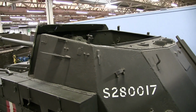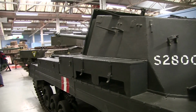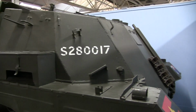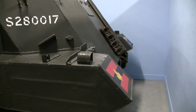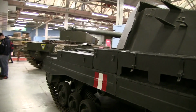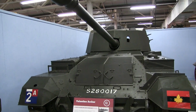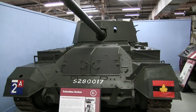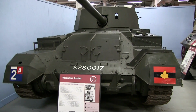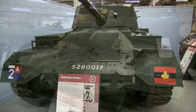Now, this thing, certainly from the rear, you could be forgiven at first glance for thinking it was some kind of German Marder variant. It does kind of bear a close resemblance to it, but obviously the British unit badge on the side and the Canadian badge on the rear are a bit of a giveaway that it is in fact a British Commonwealth design. This is in fact the Valentine Archer with the 17-pounder gun. Now you might be looking at this and thinking, well, congratulations Jingles on finally successfully identifying a 17-pounder gun, but that doesn't look like the front of any Valentine I've ever seen, and you'd be entirely correct because in the Valentine Archer the gun faced to the rear.